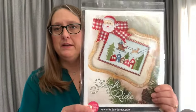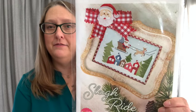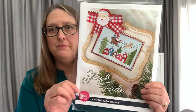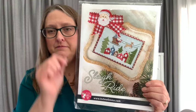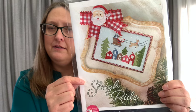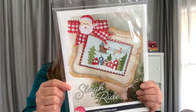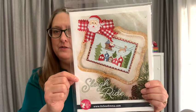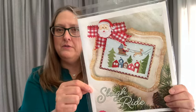So this is the cross stitch I picked up. I've had my eye on it for quite a while. I love the little houses in the different colors. It's by It's So Emma from Fat Quarter Shop, and it looks like a pretty quick little stitch. They've got it stitched up with variegated floss. It looks like there's DMC or Classic Colorworks that they recommend using. So anyway, I don't think that I will probably stitch on this for this year, but probably next year. Might even be like a Christmas in July stitch. So that one is really cute.